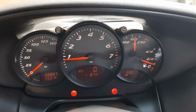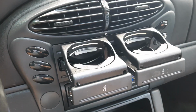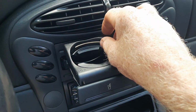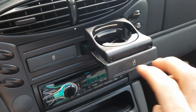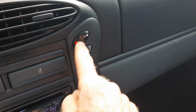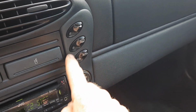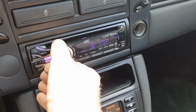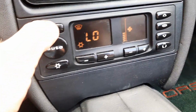It's got a clean DME, no over revs, no codes. AC is nice and cool. See, the cup holders are good. Well, you can't really put much in them. I could barely fit a Starbucks in them, but they're not broken. I guess that's what I mean by they're good. Locks. So the defrost button only comes into play if you have a hard top on. It does have an upgraded stereo, which is nice. See, there's your Bluetooth mic right there. Climate is good. Everything down here works.